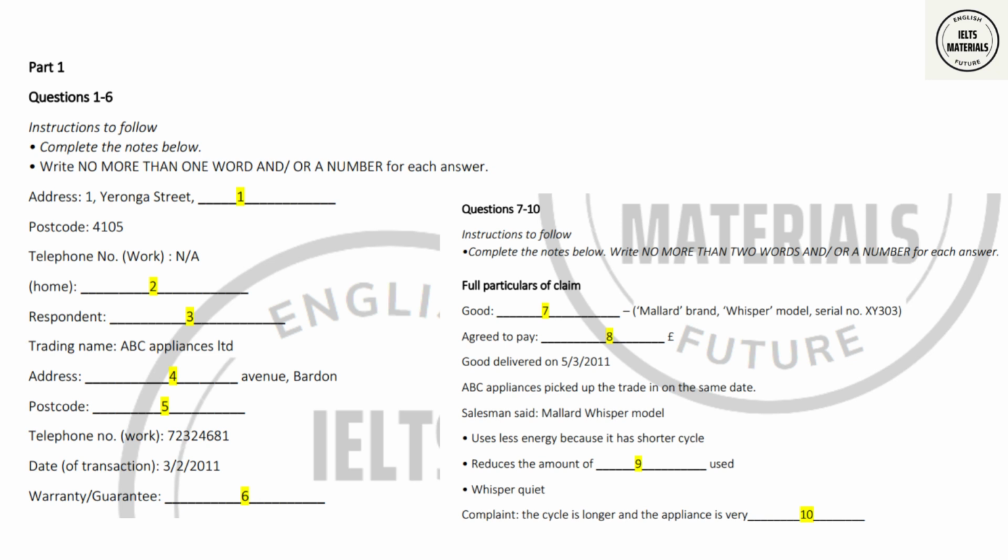And their registered address? Yes, I've got that written down here. Just a minute. It's 17 Brown Avenue. That's in Barden, isn't it? I think I know the place. My wife bought a vacuum cleaner there last month. Yes, Barden. Have you got the postcode for Barden? It's really similar to mine. Wait a moment. I'd better make sure I get it right. 4065. That's it. And what's the telephone number for ABC Appliances? Oh, 7232-4681. Good. Got that.